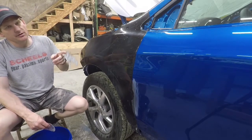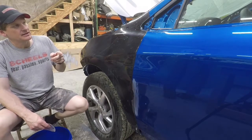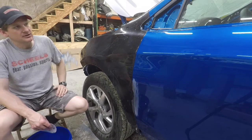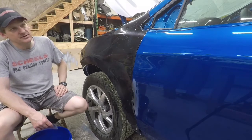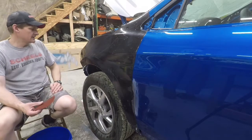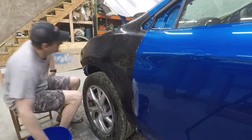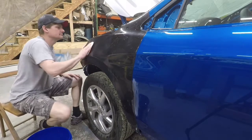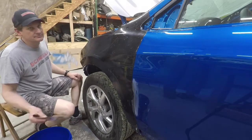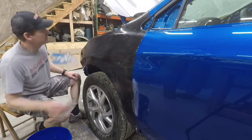And then on the door, the blue door that I'm going to be blending, I think I'll do that in 800. It'll take a while, but I think that's probably going to give me the best finish on that blend panel. So that's my plan of attack as far as the grits of sandpaper. Again, I'm not a body guy, so give me a comment if I'm doing this wrong or if there's a better way that I should be doing this.